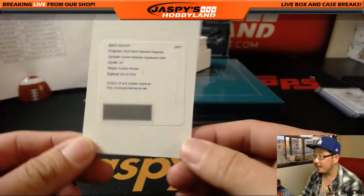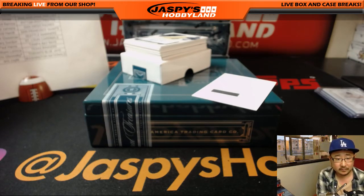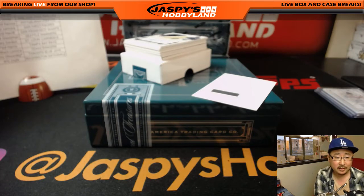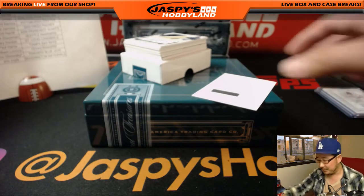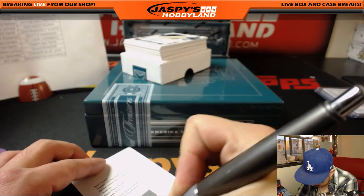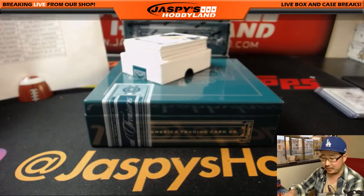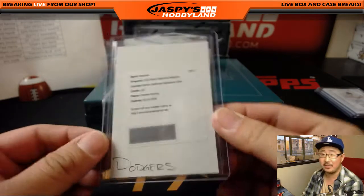Rookie material signatures gold, Frankie Montas. Is this still Dodgers Frankie Montas in 2016? I should have had a checklist up. Standby. National Treasures Baseball checklist. It is still Dodgers edition of Frankie Montas, according to the checklist, cardboardconnection.com. All right, and that goes to Mark Glassman and my Dodgers. Little Dodger Joe Mojo, although Frankie Montas is not there anymore. Plenty of time to redeem it.